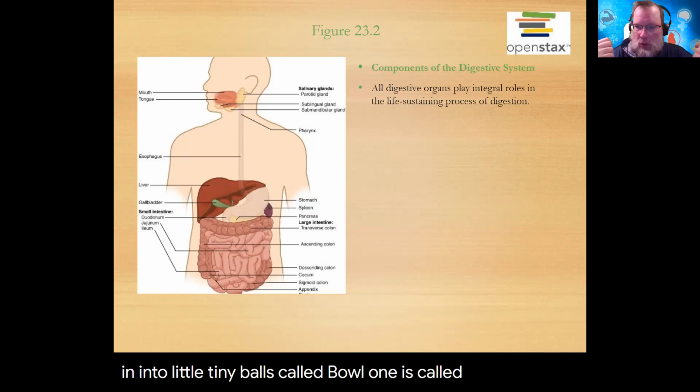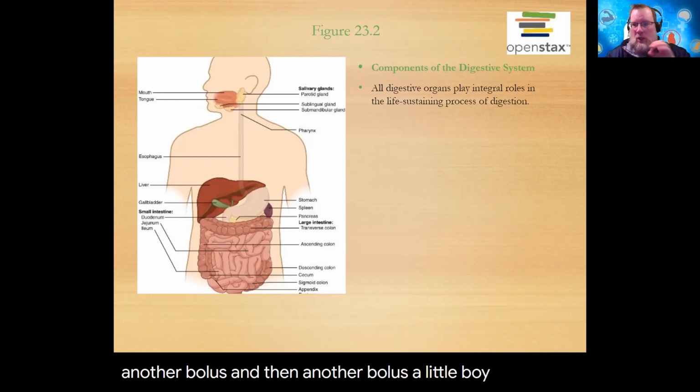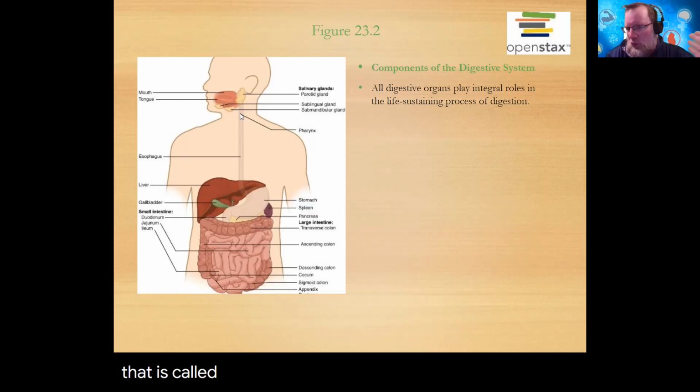So anyhow, then your teeth and tongue form all of that food into little tiny balls, one is called a bolus. So we're going to be swallowing a bolus. Okay, and then another bolus, and then another bolus, a little ball of food, and that little ball of food is going to be swallowed. We'll see that is called deglutition.